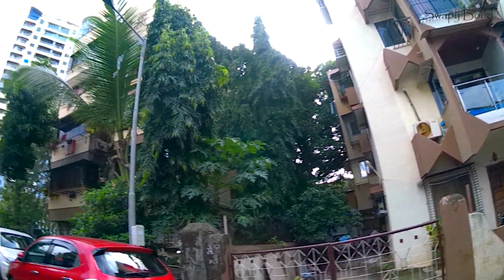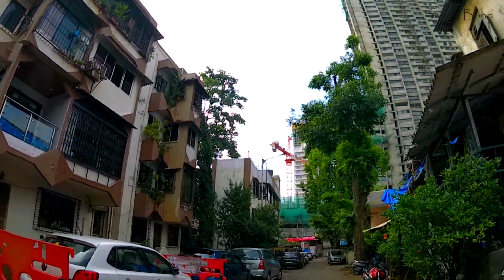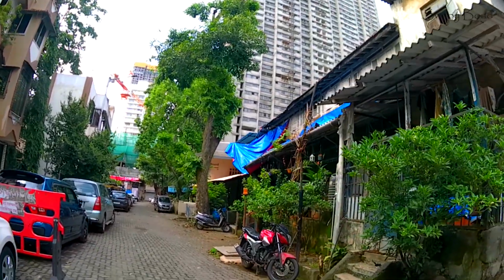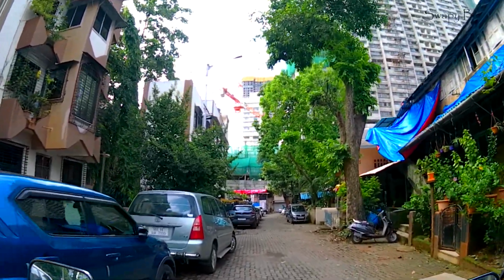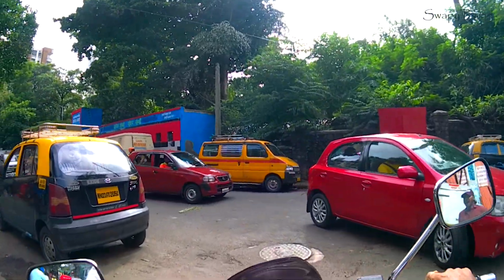There is a strange mix of buildings over here. Some of these buildings look really good, while the others look like dilapidated structures. The king at that time was Aparaditya II.